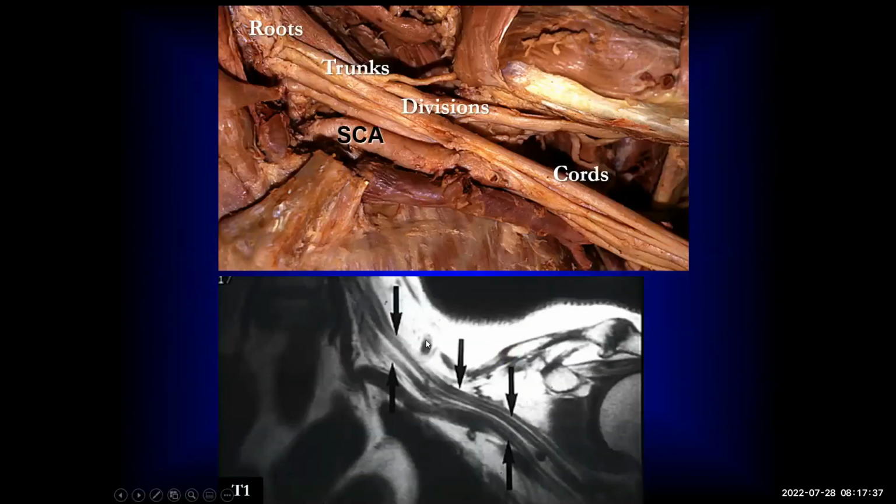So here's the T1 coronal image, and the arrows are pointing to these 3 planes that I discussed, and this is just a corresponding anatomical image to see the relative size of the plexus to the subclavian artery. We cover with the coronal images all the way to the coracoid process, which is here. And if there is an interest in imaging the branches of the plexus, then you need to get a shoulder MRI.